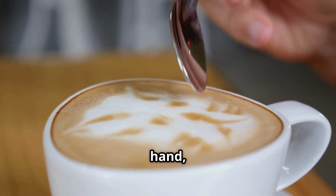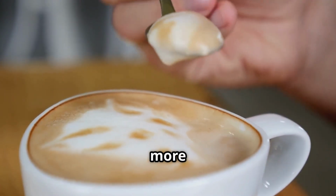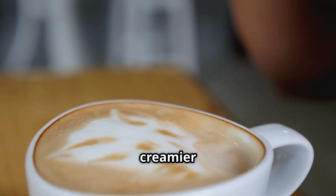A cappuccino, on the other hand, has a more milky sweetness. The foam changes the way the coffee hits your palate. It's a more delicate experience with a lighter, creamier finish.